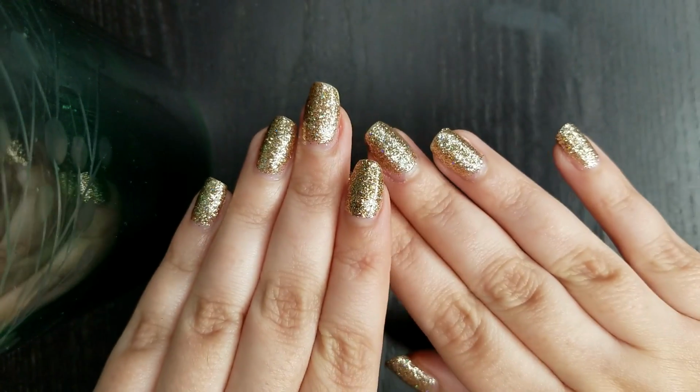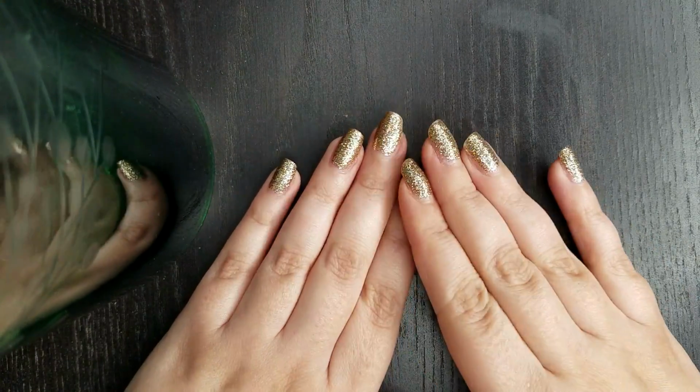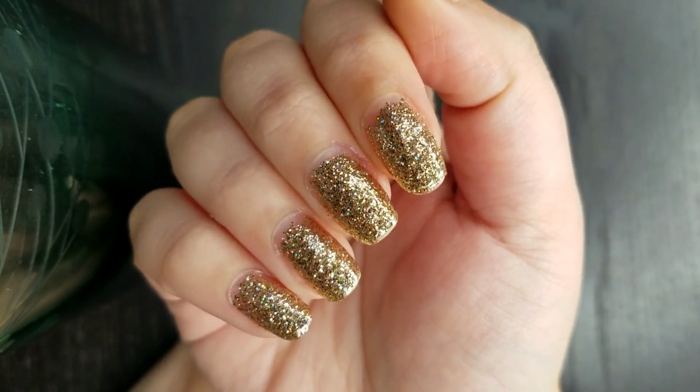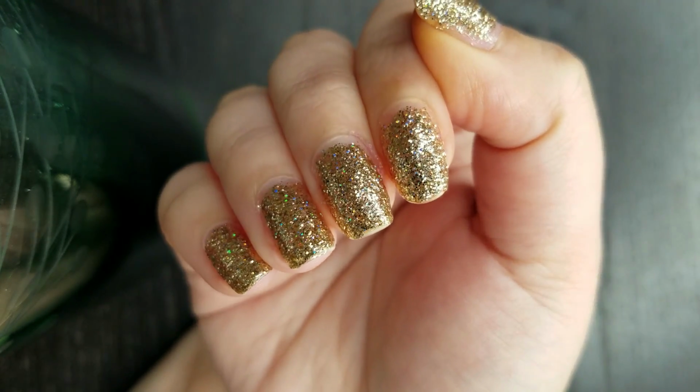I know right now the way they look is not really giving justice to the polish, but I do have a mani picture that I took yesterday when I put this polish on, so you get a better view of this polish. But overall, I like it. I personally feel like you do want to peel off base coat with this.